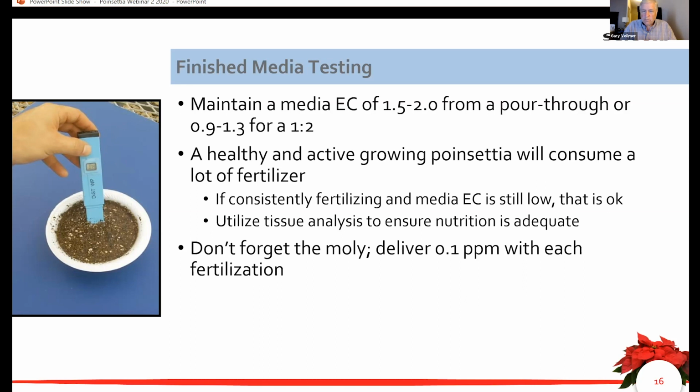Yeah. And of course, don't forget to add a little bit of moly and deliver 1 ppm with each fertilization, right? A lot of high quality soluble feeds will have it in there. There are poinsettia versions of different formulations, and that's pretty much what they're doing, is they're kicking up the moly a bit. If you don't have that, it's easy enough to get sodium molybdate and throw a little bit of it in the feed. It's not going to cause any incompatibility issues with other products. You don't want to go heavy on it. Doesn't really cause too much damage in the plant, but moly is not particularly safe for you. So be careful with it.